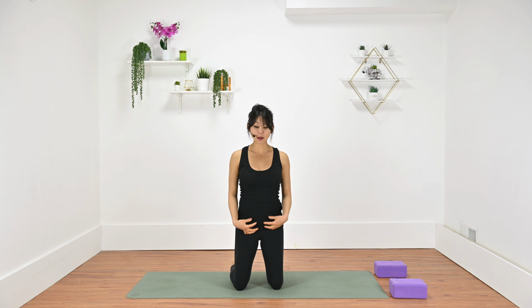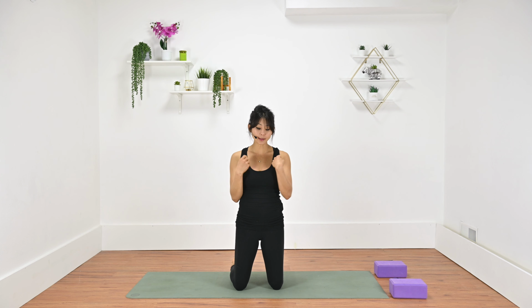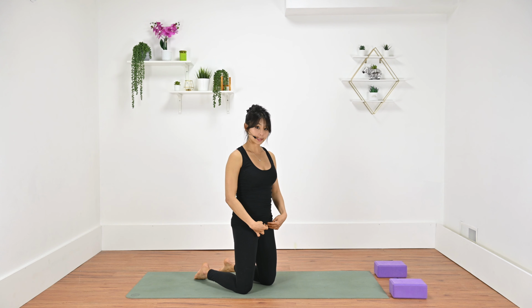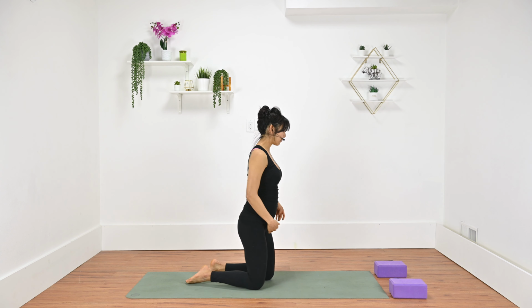Basically, when we strengthen our pelvic floor, it's the lower abdominals. I want you to think about when you need to pee, how you try to hold it in. So you're squeezing this pelvic area as well as the lower abdominals. It's kind of like that, especially in the Kegel exercises that I'm going to go over later on.